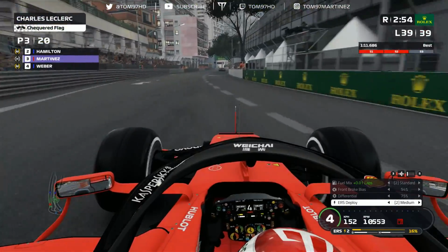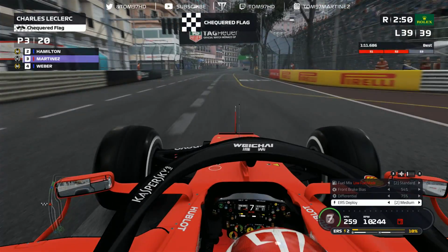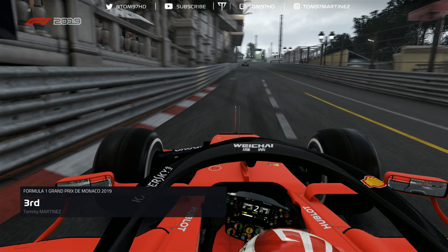I really, hand on heart, 100% believed they were going to two-stop that race. Somehow they made a soft-medium work, and I've been absolutely hoodwinked. Either way, P3 at Monaco, still a podium. Good job, you did really well. Super driving.